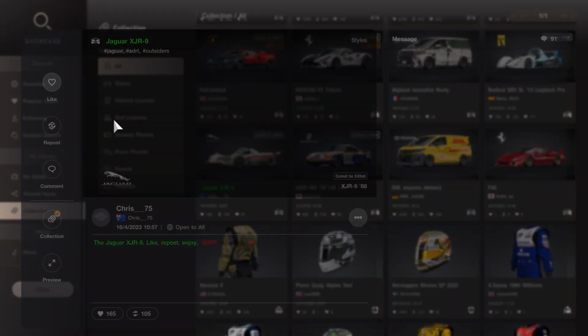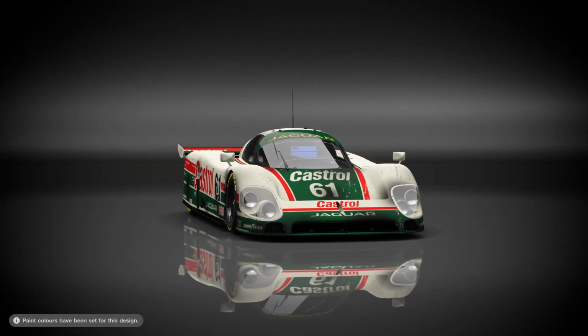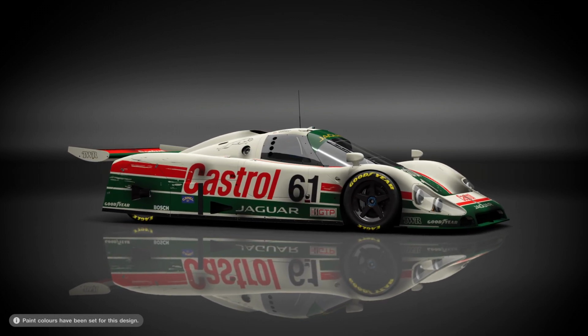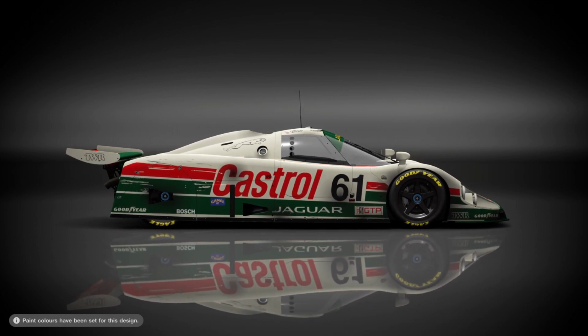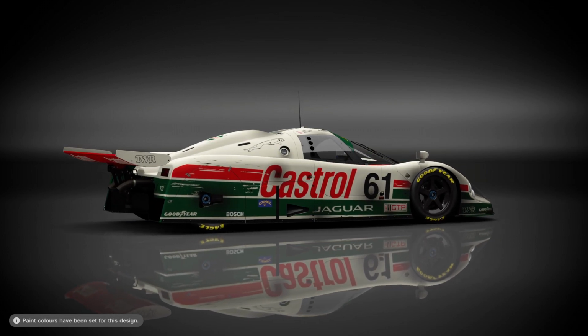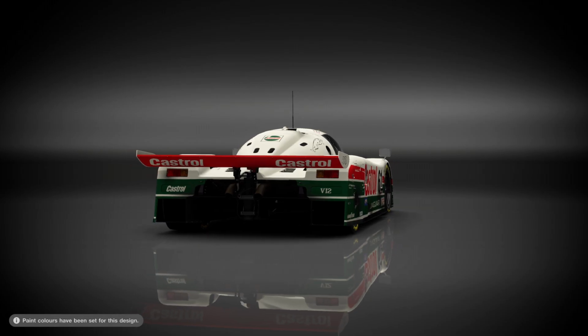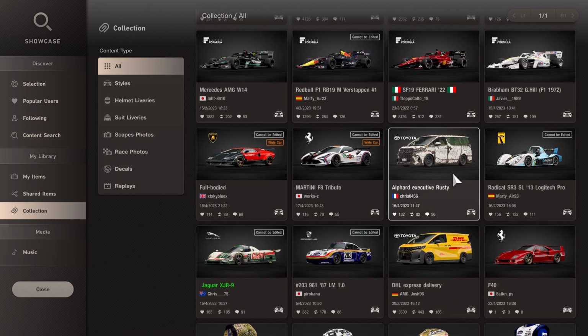Same with this one. Again, going back in time, certainly. Here, this is the Jaguar. So it's got the Castrol livery. And if you look closely on the sides, it looks like it's been raced, and it looks more authentic because it's got the scratches, the dents, etc. Really, that's a real work of art.